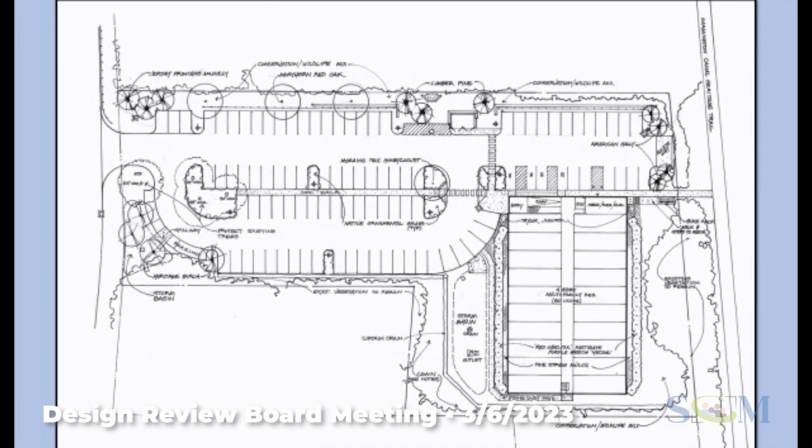Do those units still not get more windows even though they are on the ends? Correct. Okay. And then I had a question, where do they get their mail? There's a new lobby.